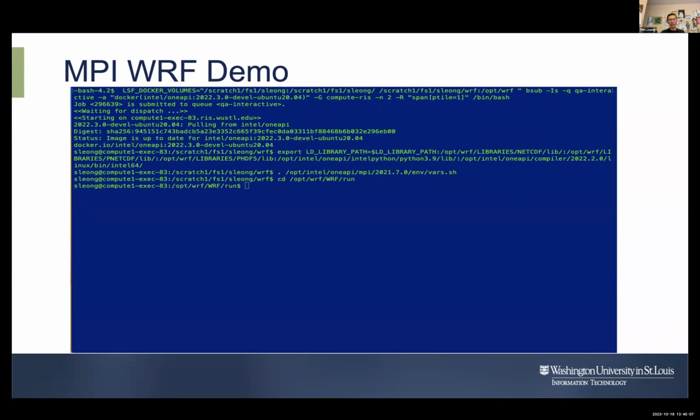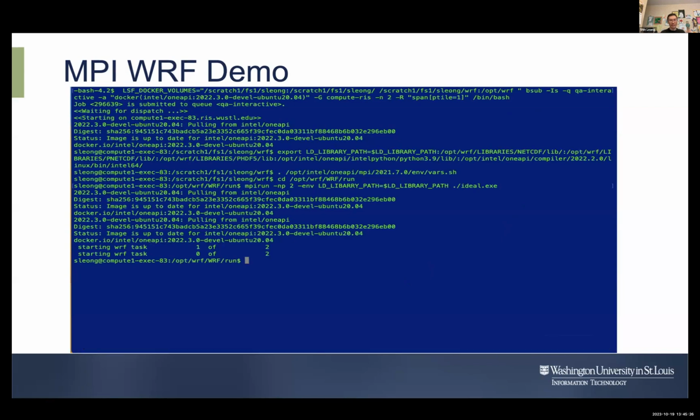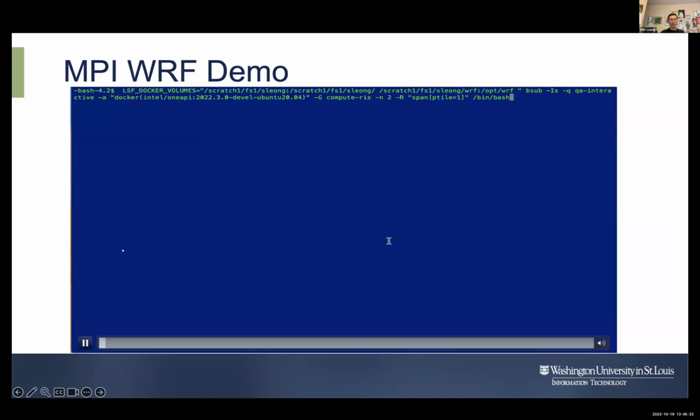And go into the WRF directory that the user created, but I copied that into my persistent storage. I just mount it into /opt/WRF and run it. What you see down here is two Docker pulls because it's running on two nodes, so it pulls twice and runs it. And that's the result of the WRF run.